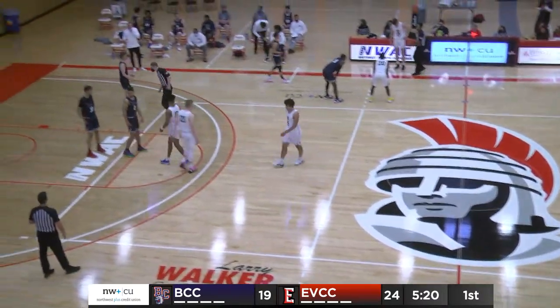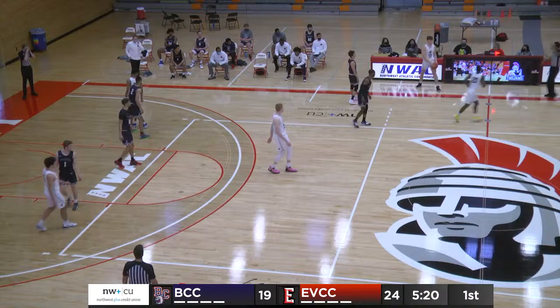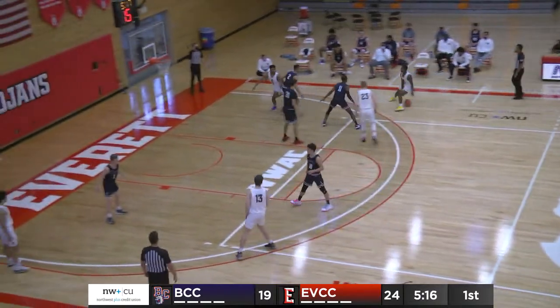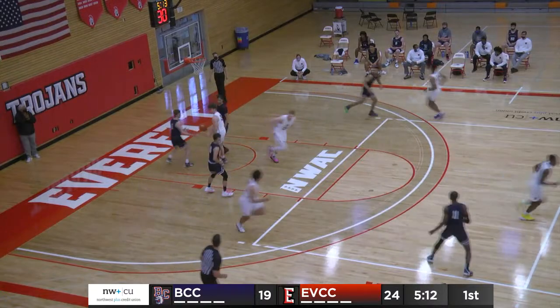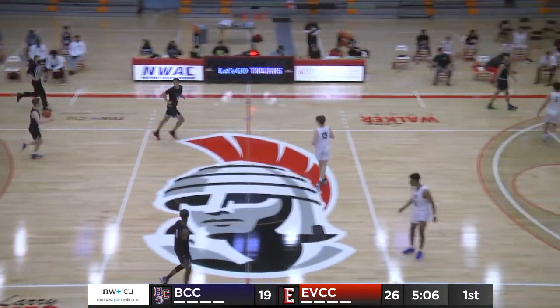Ready for the action. It's going to be Everett basketball. Cam Milliken to inbounds. Gets it to Dilworth. Bryson working around. He'll shoot from the free throw line, and that's good for 2. Everett up by 7 now, 26-19.